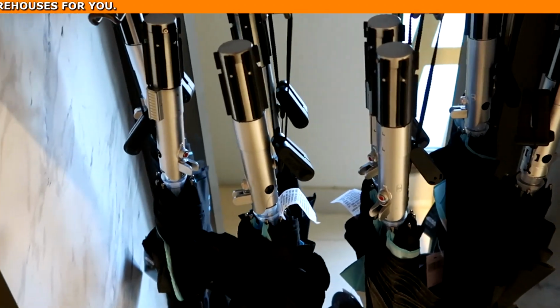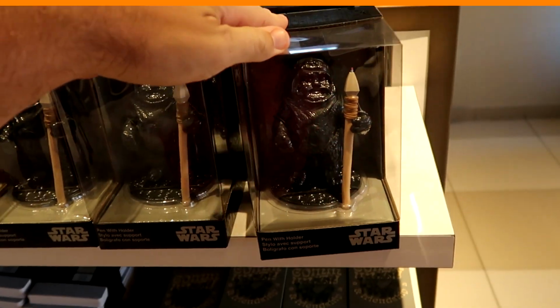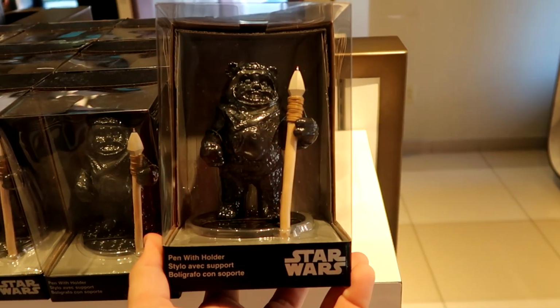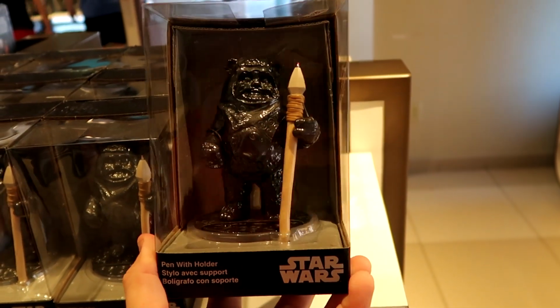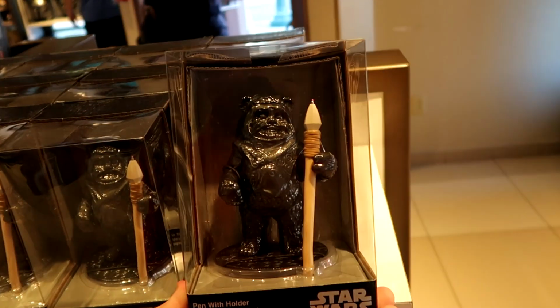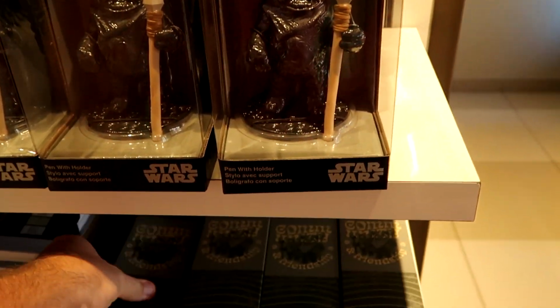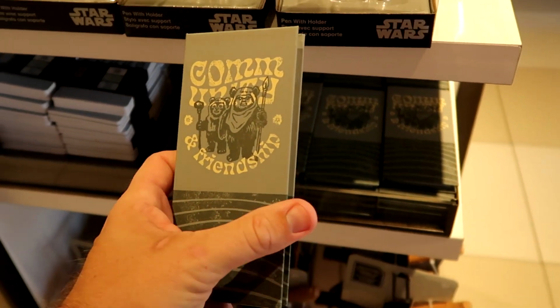How creative is that? Another new offering right here from Star Wars. Look at this pen with holder that you get. Look at that. It's Wicket the Ewok, and then you get the ink pen with the holder. That is really, really awesome. $24.99, but this would look incredible on like an office desk. I love that. That is really cool. Let's see what we have here.